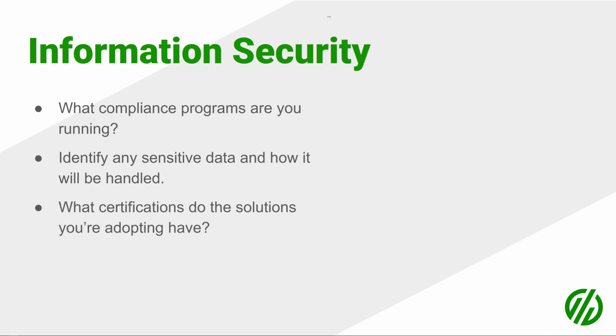Next, information security. This is a really important one, especially with the coming of the Cybersecurity Maturity Model for customers that are in the government space. There are a number of different compliance programs that you may already be aware of, need to be aware of, or already be participating in. Really start to understand those and what sort of data could be coming off the machine that you would consider sensitive. Earlier, we were talking about program data that identifies the part.